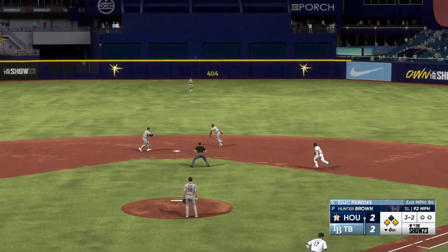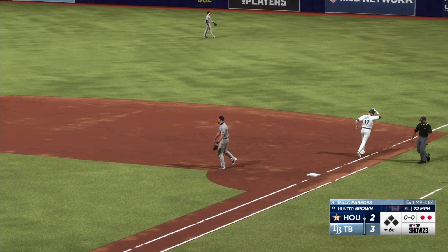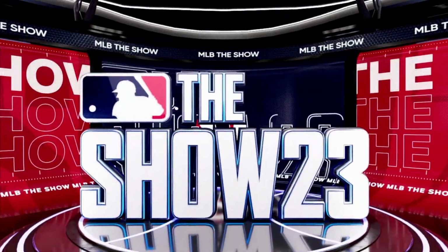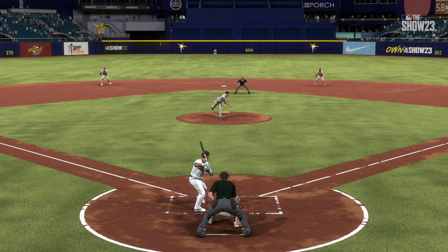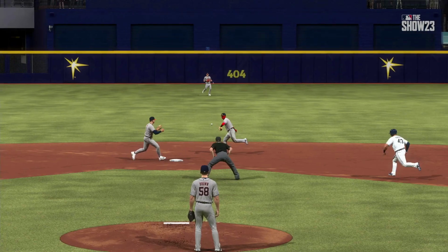Up the middle, Dubon flips it for 1, and a run scores on the double play. First and third, nobody out. You're thinking you've got it lined up for a pretty big inning right here. So that double play is pretty deflating. They get the run in, but now they're starting all over.